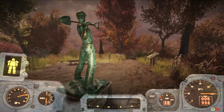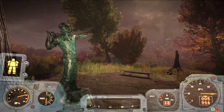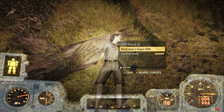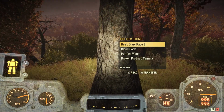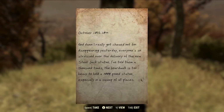And this one is easy. It looks like he's pointing at that giant stump just ahead of us. Moving that way, we find the body of a park ranger lying on a dead tree inscribed by bears. And sure enough, as we approach the stump, it's hollow, and inside we find B's diary, page 3.